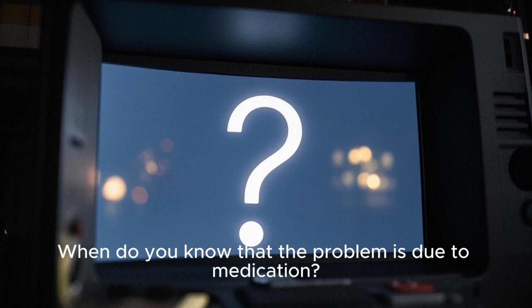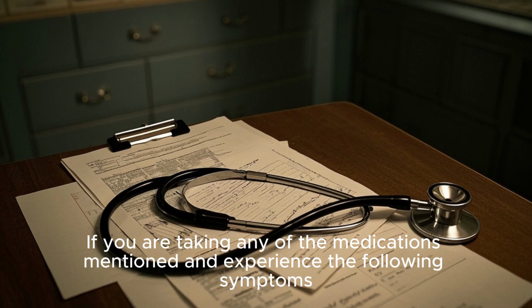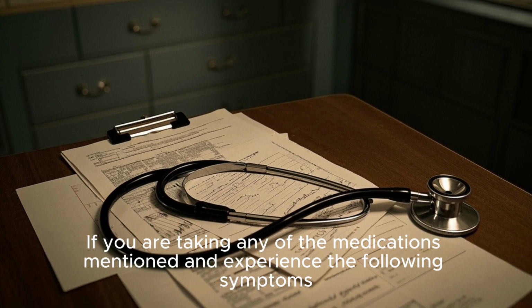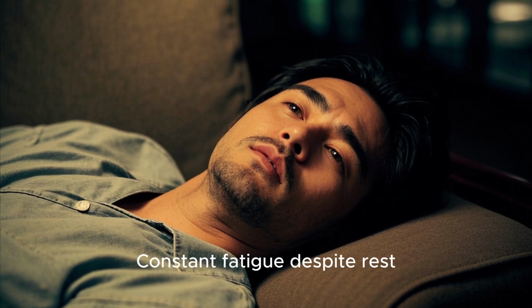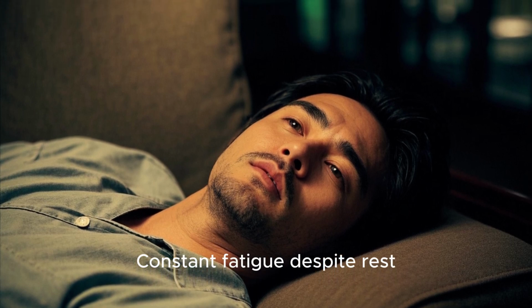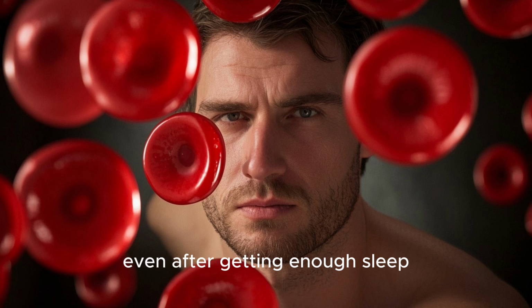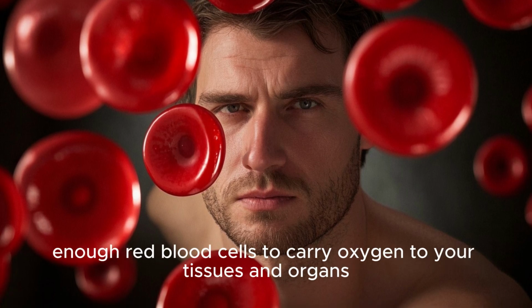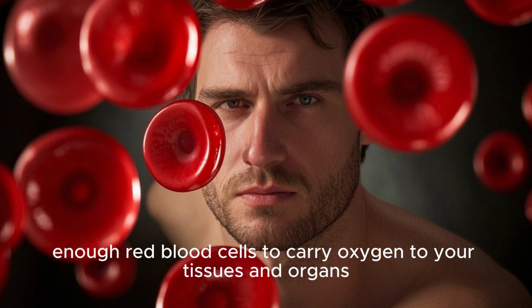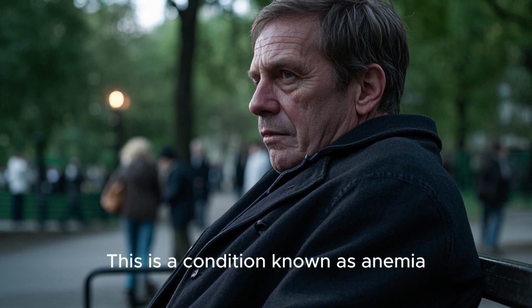When do you know that the problem is due to medication? If you are taking any of the medications mentioned and experience the following symptoms, you should see a doctor right away. Number 1. Constant fatigue despite rest. If you're constantly feeling tired and worn out, even after getting enough sleep, this could be a sign that your body isn't making enough red blood cells to carry oxygen to your tissues and organs. This is a condition known as anemia.